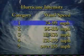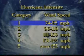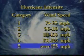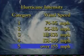Hurricanes vary in intensity from a Category 1 hurricane with winds between 74 and 95 miles per hour up to a Category 5 hurricane with winds greater than 155 miles per hour. The central area of lowest pressure is called the eye of the hurricane, a calm, often cloud-free area from 4 to 40 miles across.